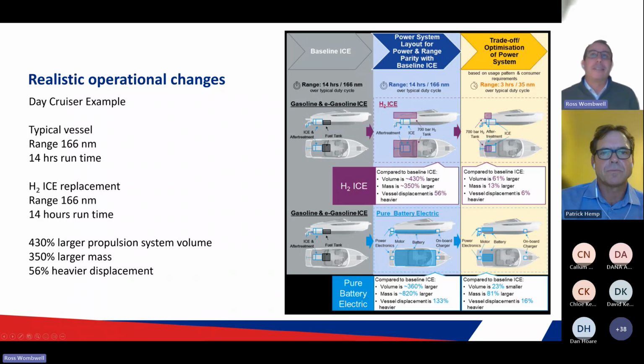The traditional current range is around 14 hours' worth of use and about 166 nautical miles. So that's on the left in the grey. If you then start to look at alternatives, we start to understand that if we are trying to have the same range within alternative types of system, because of the energy held within the different fuel types, all of a sudden your fuel tanks and your systems get larger, get heavier. So you can really see in the blue, if you replaced the typical gasoline or e-gasoline internal combustion engine with an internal combustion hydrogen system, trying to achieve the same range, you'd be looking at a 430% larger system size and a mass 350% larger. Vessel displacement being 56% heavier.